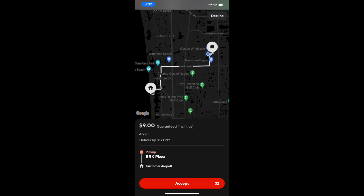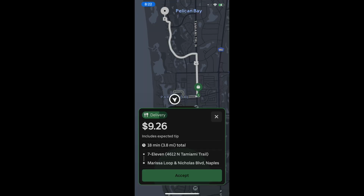for it. Eventually we made it to Costco, and while sitting there, we got this brick pizza, $9 for 5 miles. After dropping that pizza order off, we got another $9 order, this time from 7-Eleven. Everything was ready. It's just 3 drinks that were ready to go. This is day 3 of our $2,000 in 1 week challenge. We made it to the Costco drop today.